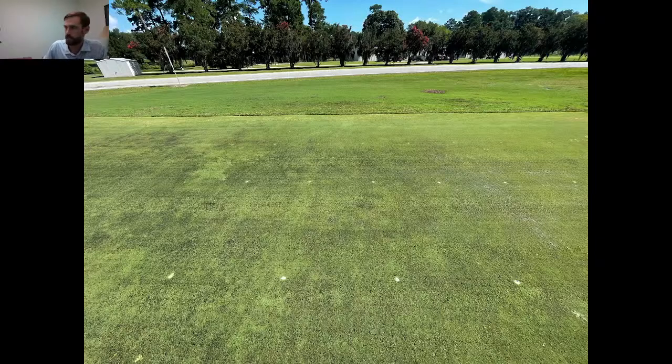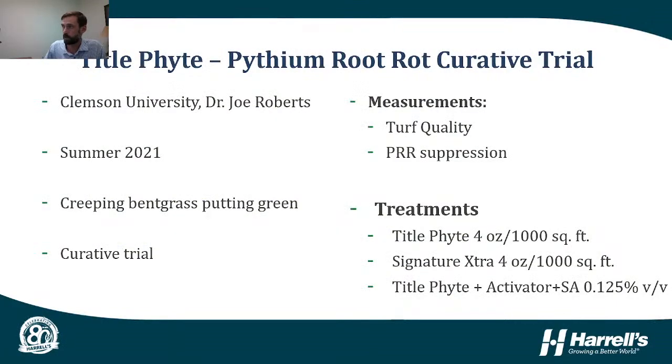Well, between that conversation and the time that we actually got on the product, this was the level of Pythium root rot that had occurred on the creeping bentgrass putting green. So Florence, South Carolina is a very hot, humid growing environment, not a great place to grow creeping bentgrass. So Pythium root rot is a chronic issue, and this is not atypical of the pressure that can be seen on bentgrass in that area. And so this quickly became a curative type of trial rather than a preventative type of trial, which we would typically promote and prefer.